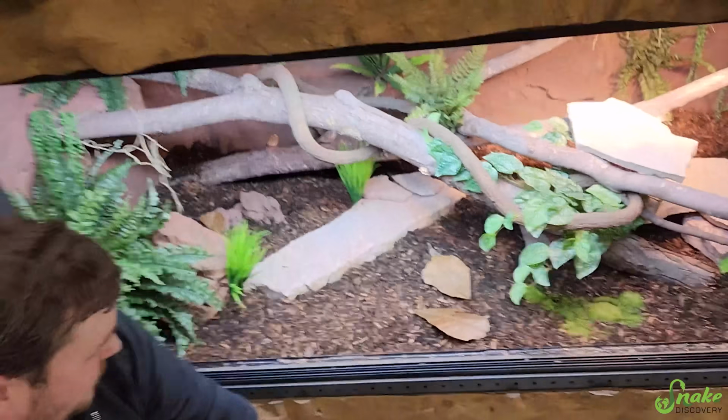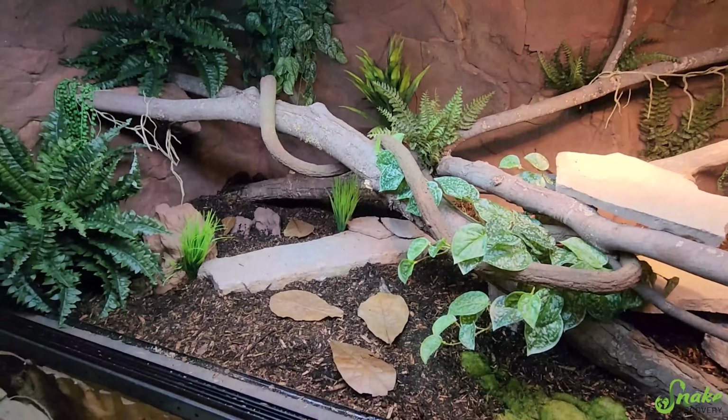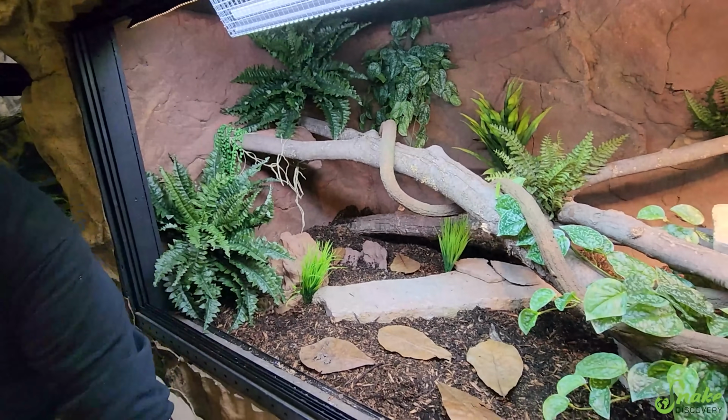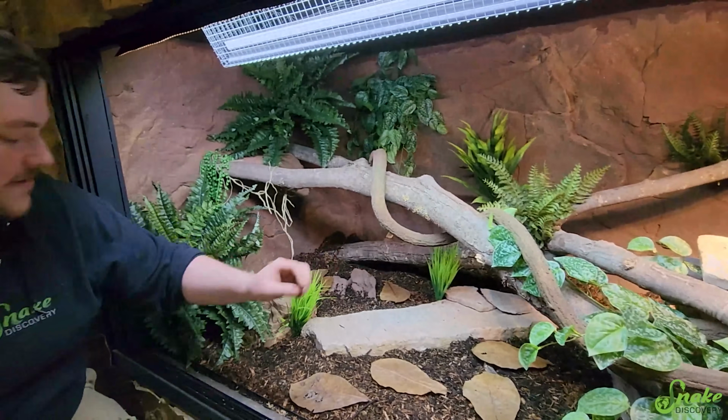All right, we have plants and vines and branches and cool stones. And I think it actually looks like an Australian rainforest. I think it does too. That looks like the Cape of York. Yeah, that looks pretty good.